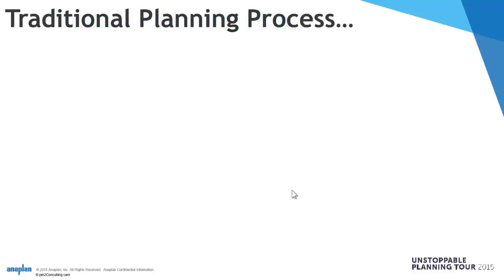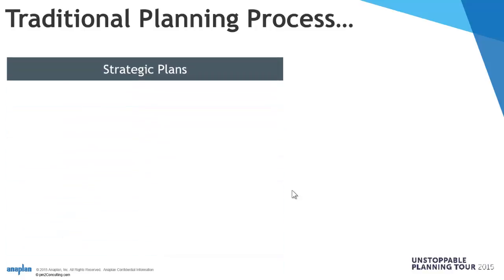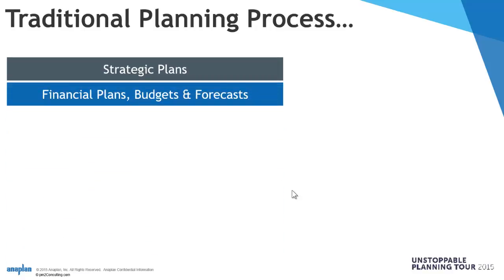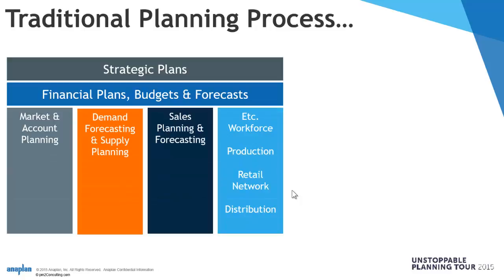So let's talk about mechanically what that looks like. Traditionally, the planning process in organizations is a bit like this. We start off with our strategic plan, and that feeds some sort of financial plan, budget, forecasting process. And as a result of that, we feed it down to a series of silos. We work it through the account planning, demand forecasting, sales planning, and all the other things. What's important to your organization, workforce planning, distribution, logistics, retail network, and so forth.